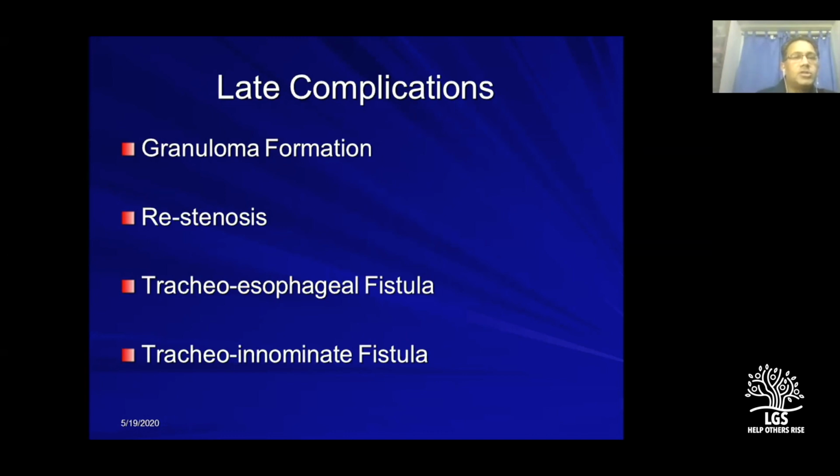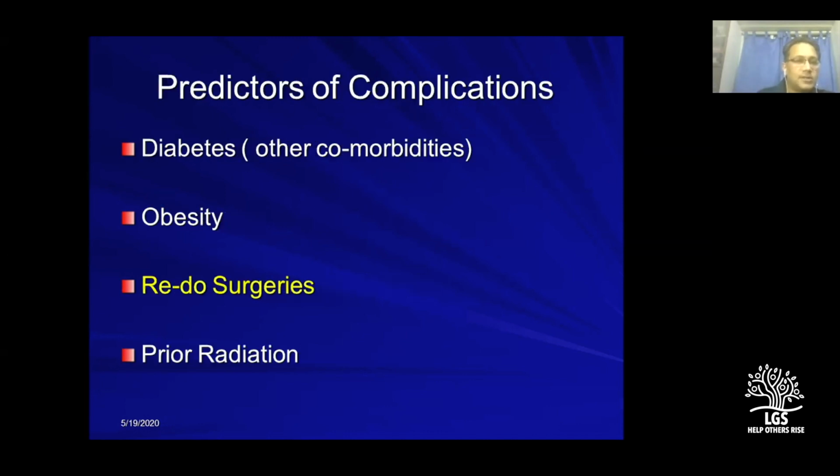Other complications like tracheal fistulas and the dreaded Tracheo-Innominate Fistulas have also been reported. We must be very careful in our choice of patients, especially diabetics, obese patients, a redo surgery, or a prior radiation, and these things are very tricky, especially if there's one vocal cord paralysis. We must be very, very choosy and very conscious of how we choose our patients. So these are the predictors of complications.